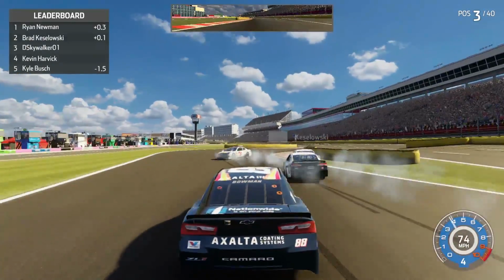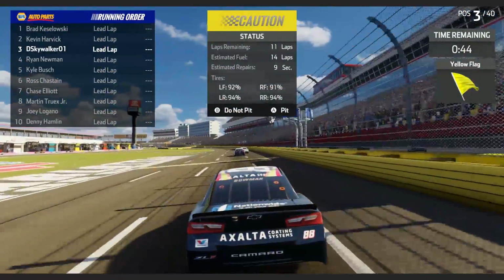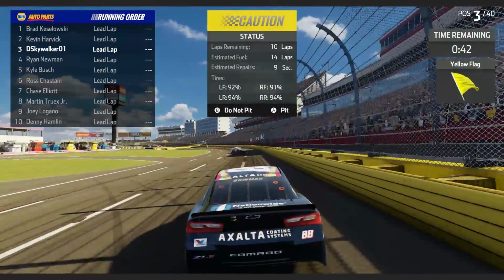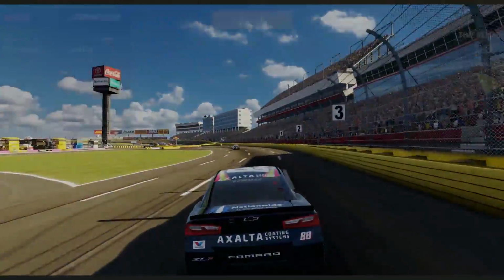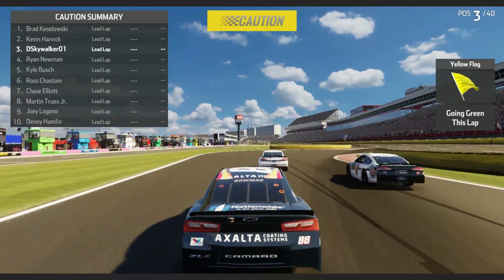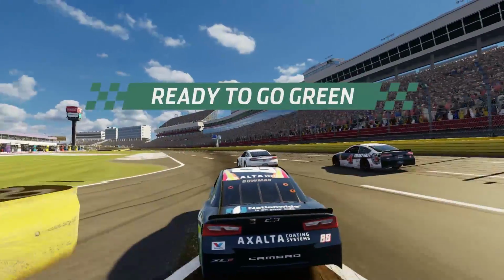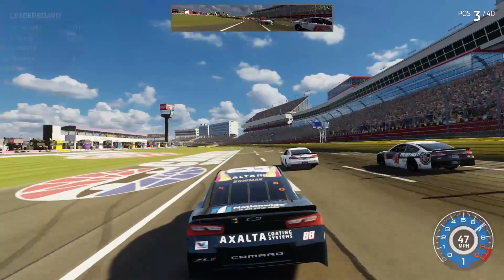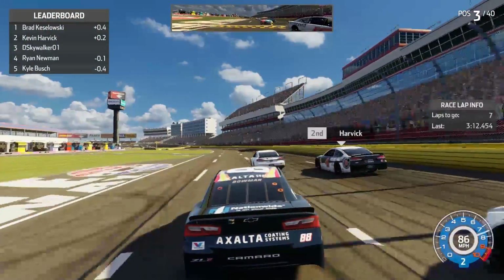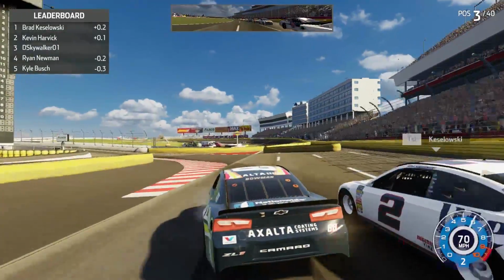Newman makes the pass, but he makes it in a very strange place. Spins out, and that will bring out the yellow once again. So we'll be going back to the green. That was quite the move there from Mr. Newman. It wasn't the most wise idea in the entire world. So here we go. Keselowski and Harvick, two of what I would consider the big four in NASCAR now. Not just the big three anymore.